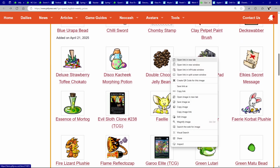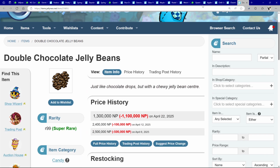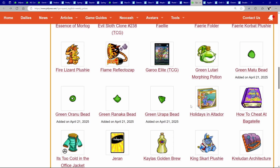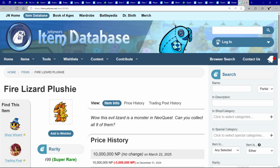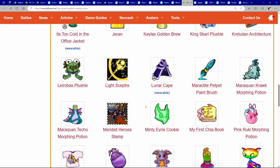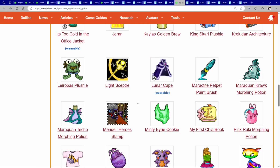Double chocolate jelly beans. I paid 5 million back in the day to put that in my gallery. 1.3. All right. Yeah, that's awesome. And we got some books. We got more beads. Fire lizard plushie. I remember people just collecting these, all the different lizards. Can you collect all 8 of them? I did not realize there were 8 of those. That is nuts. Light Scepter is actually pretty crazy to me.